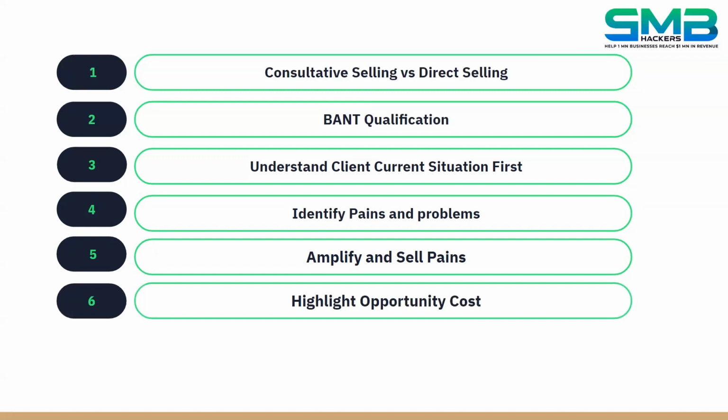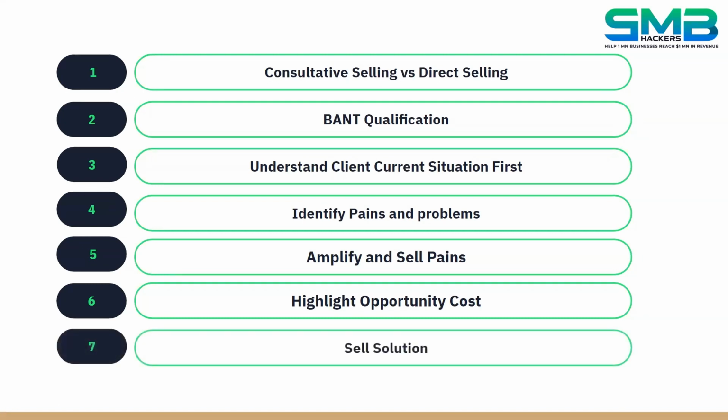Then you highlight the opportunity cost: if you don't take action, this could end up costing you this much, and you can solve it for only this much, and you show them the huge differential of what the situation is. That's how the delta in value which I talked about works, the opportunity cost versus your solution cost. And the bigger the difference is, the bigger the value prop is for the customer. And then you sell the solution.